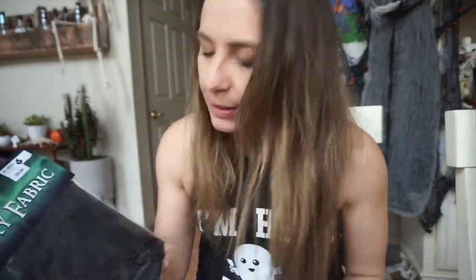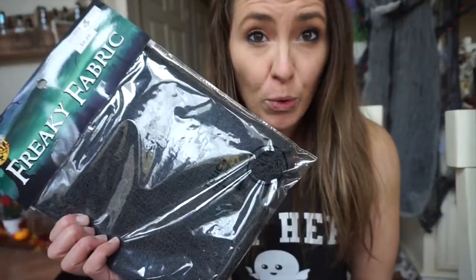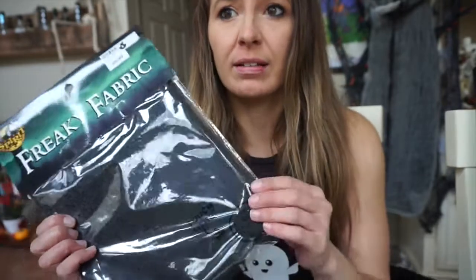I picked up more of the freaky fabric because I have lots of places where I've decided I want to put that. Then I got crime scene tape. I used to have some of this, but just over time and reusing it over and over again, it got destroyed, so last year I threw it out. So I picked up more of that.